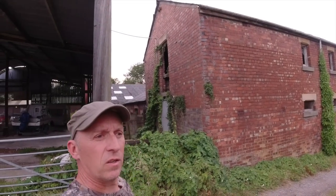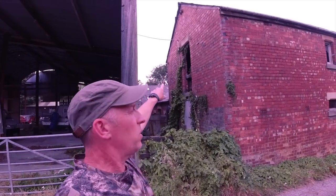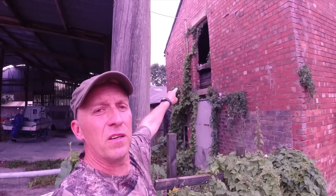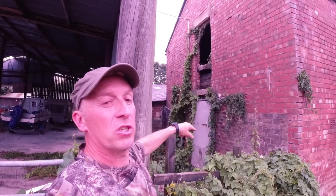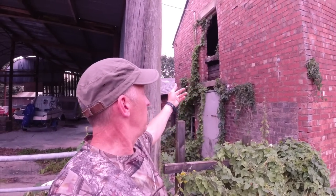So we're at the other end of the structure now. As you can see there, that's the other opening. Big full-size opening there, and a little bit closer. So what we did, you can see, here we go, that beam, we put that beam in and put a few sleepers down there, so that if the owls did come to this side of the barn, they would hopefully perch on that.